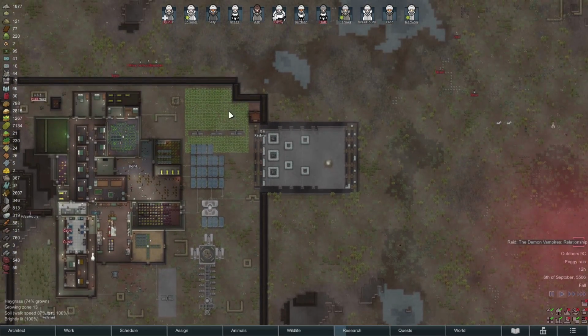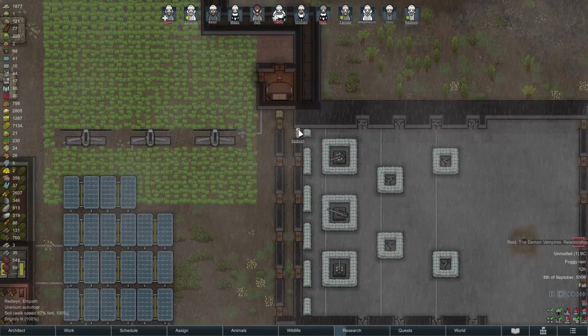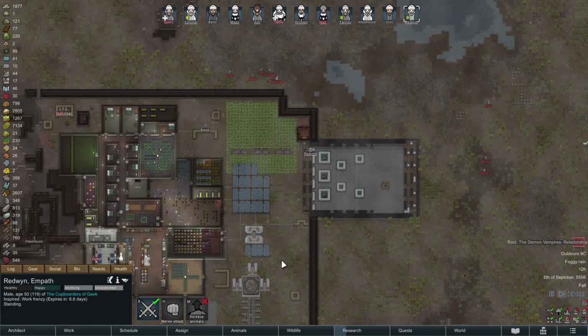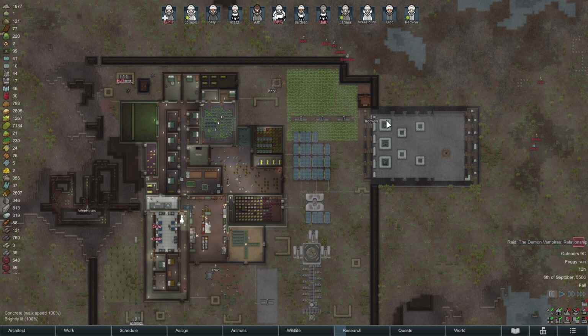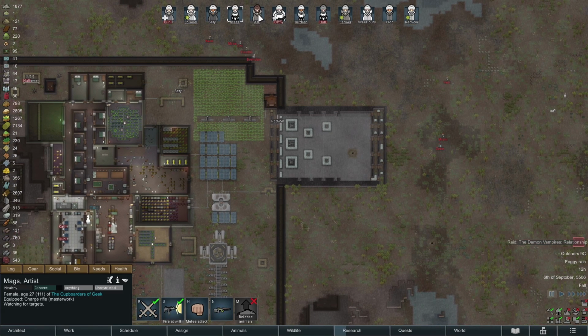So they're not going through the walls. They're not going through the doors. So are they thinking that maybe they're going to chance it and come this way? Because if they do, that would be wonderful news. Okay, they are coming this way. Okay, this is very interesting. Right, Redwin, get the heck out of there because you don't need to be there. You cannot fight. Okay, Mags and Ash.